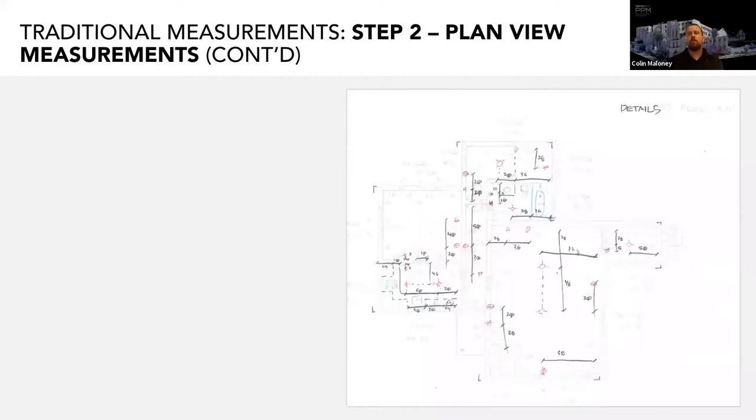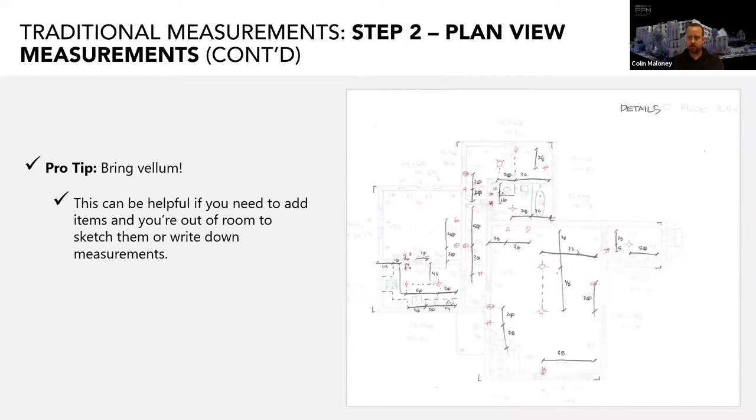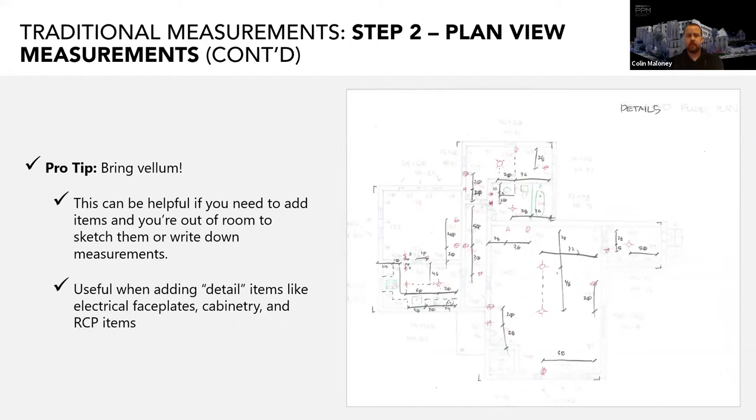On this sheet, you can see that we have the previous sketch below, and then there's a sheet of vellum on top of it. This allows you to use that information from the first sketch, such as the wall layout, doors and windows, and then add even more symbols to that in different colors that you've designated for your plans and showing symbols that you'll be able to recognize when you're in the office drafting.